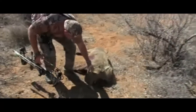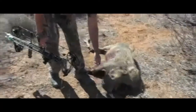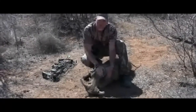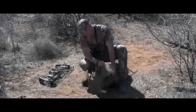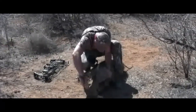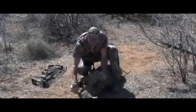Oh, my. That's a warrior. Look at this guy. Oh my. Took us 3 days to get within range and have a good shot of one of these bad boys, but look at what we got. Oh, massive. I mean, that's huge. Old bruiser.